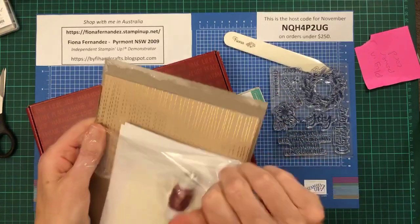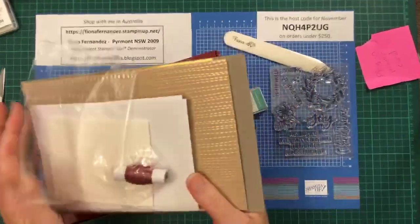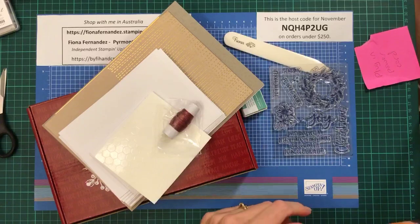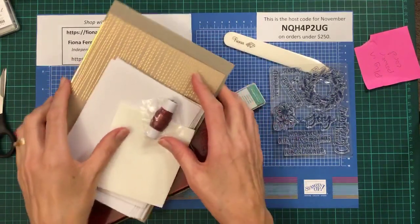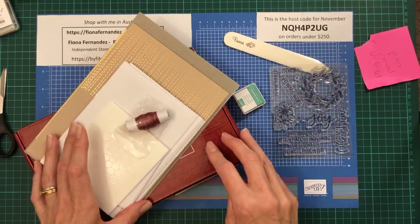So it comes with enough to create 8 cards. And it has everything you need in it except the stamp block. So if you don't already have a stamp block, you will need a D stamp block. And this one, you're going to ask me the price. The price is $37 for the kit, and $14 for the block.